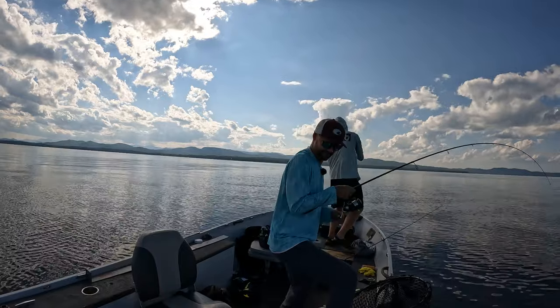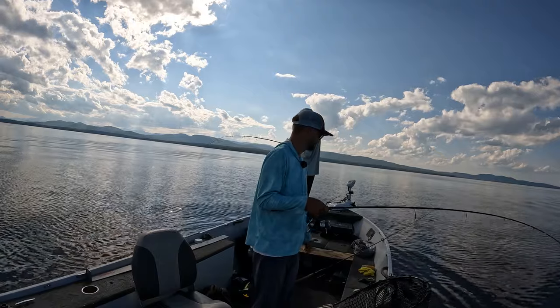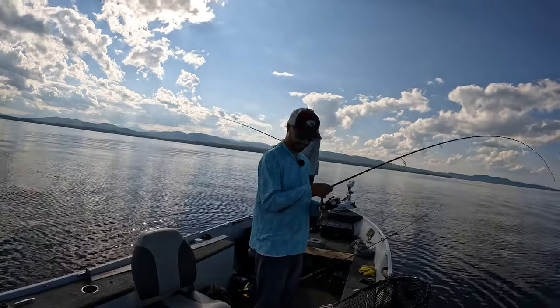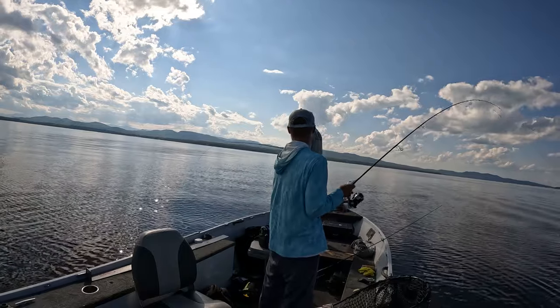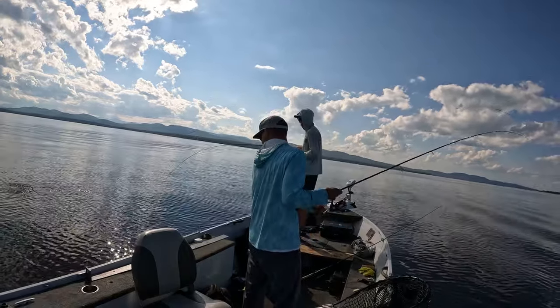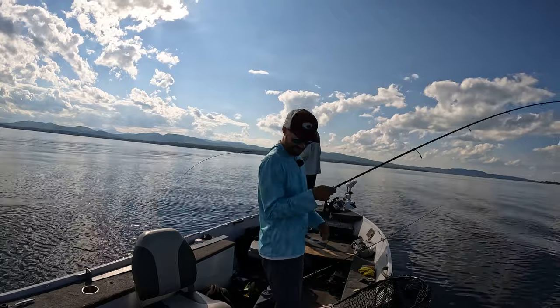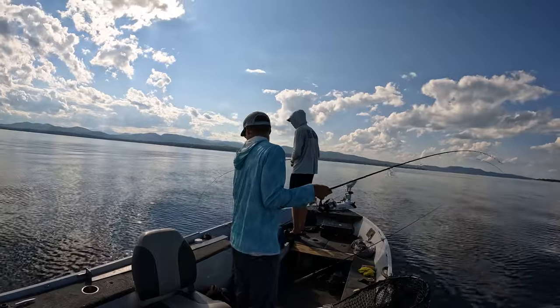Spinning reels, guys. Spinning reels. Oh, mine's gonna run too. Can you imagine doing this with spin? Like, this is... oh, what. God, is he gonna jump? I've never seen a lake trout jump. That would be a first. He's definitely hooked on top of the head. Really? Yeah. That's why he's freaking.